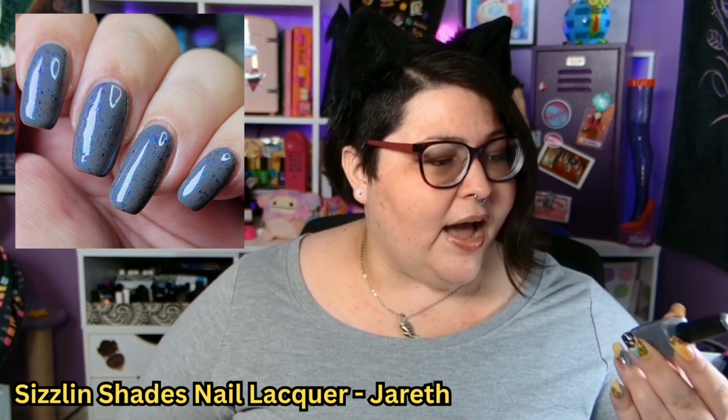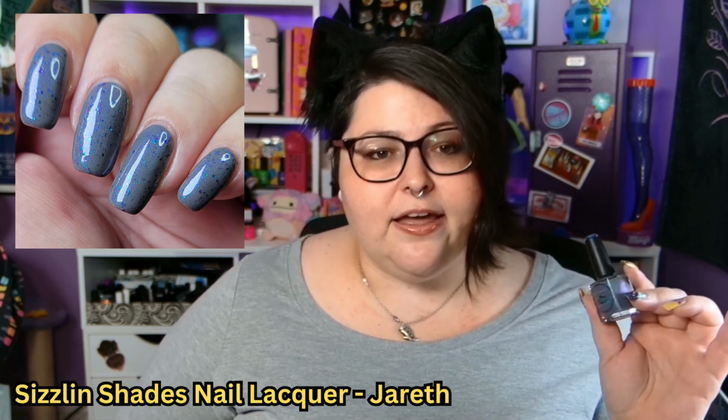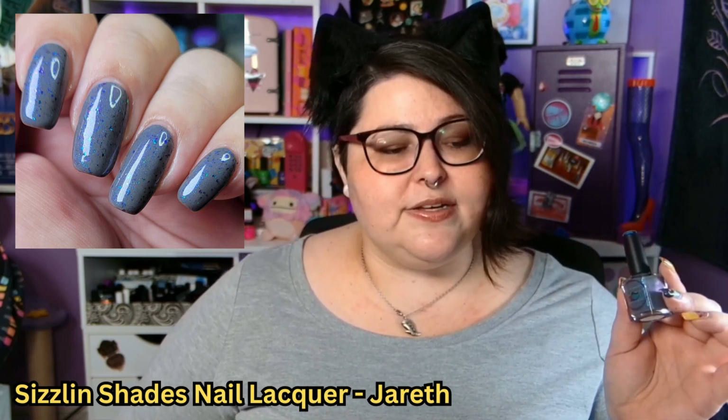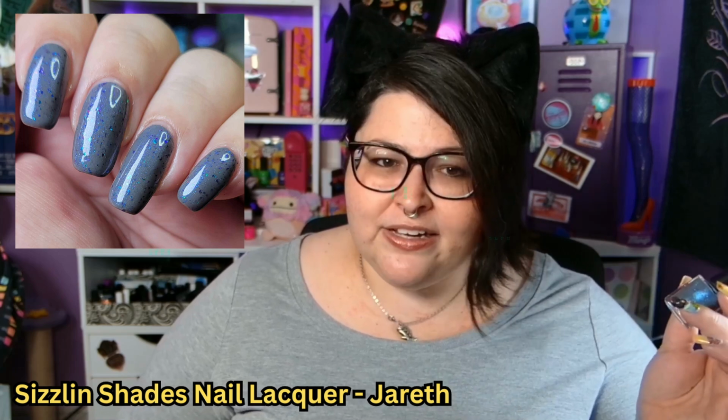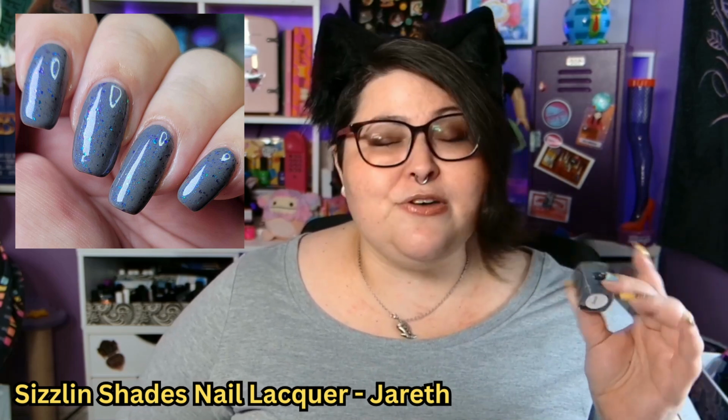Anyway, so this is a beautiful gray Crelly, and it has a blue shimmer in it. And then it also has these blue to purple to yellow multi-chrome flakes in it. I would liken these flakes to, say, Mooncat Supervillain. I think they're the same colorway.